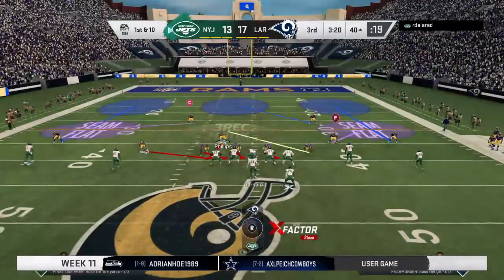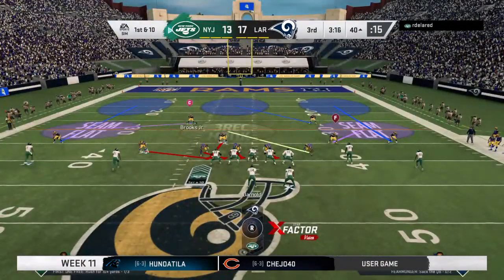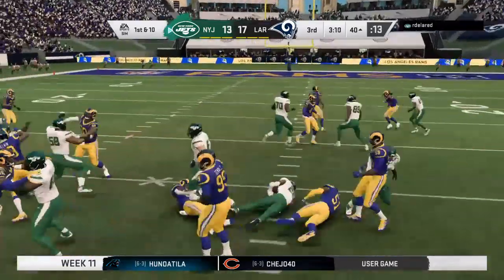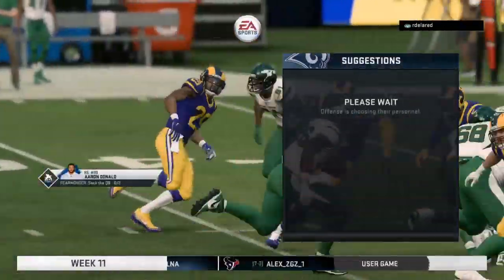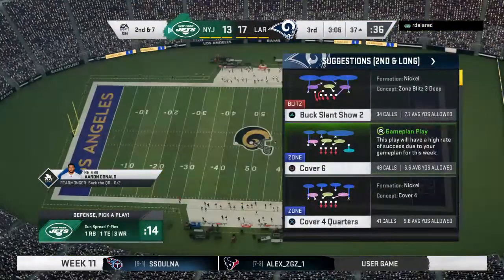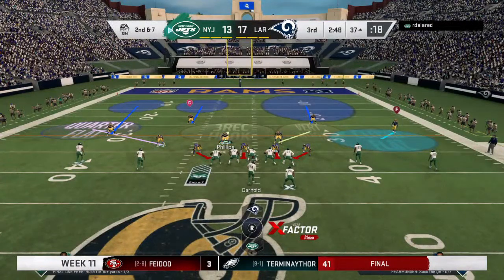Darnold now 11 of 17 passing thus far. He's got his guys a 1st and 10. Out of the shotgun, it's Bell. There to make the tackle, Samson Abuka. And that's one of the reasons you like to blitz even on rundowns. It confuses the blocking assignments. It doesn't allow those offensive linemen to get up to the second level.